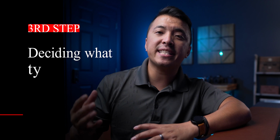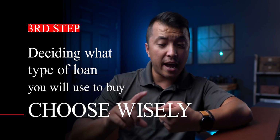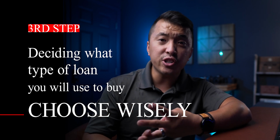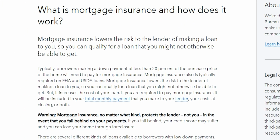The next step is deciding what type of program you now are qualified for and want to go with. Is it FHA? Is it VA? Is it conventional? Is it down payment assistance? Is it private financing? Depending on what program you want to go with is also going to vary. For example, FHA requires 3.5% down. Conventional requires 3 to 5 to 10 to 20% down depending on your credit score. There's pros and cons to all of these programs, so you gotta find out which program is best fitted for you and your needs. For example, FHA will automatically give you a mortgage insurance, also known as MI, so that in case you default in the future, this pays for the remaining loan.